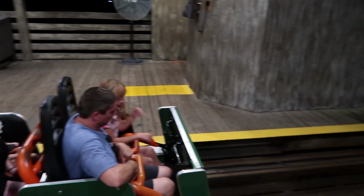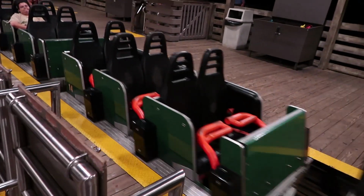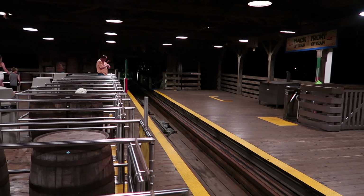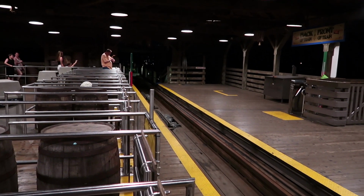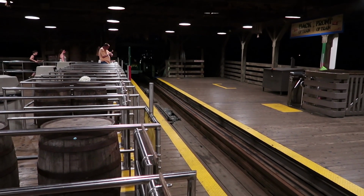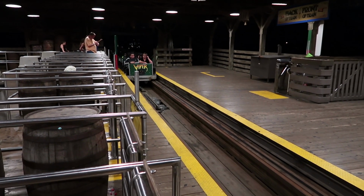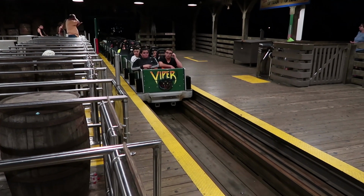Remain seated with your hands at rest. Secure hats and glasses. All clear? Remain seated with your hands and feet inside the car. When the train comes to a complete stop, push down and pull up on your lap bar.